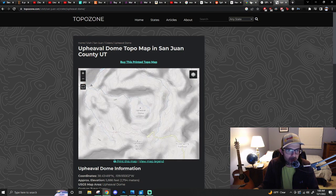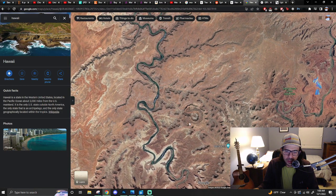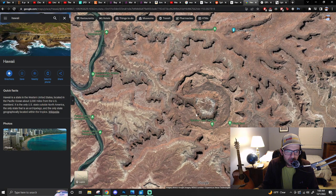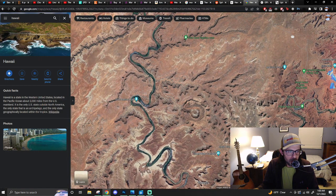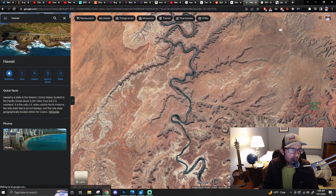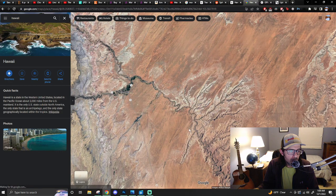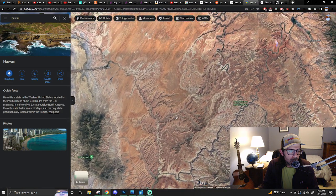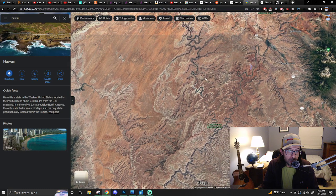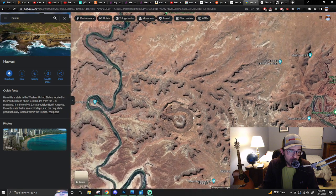I'd like to see the elevation. Does this have it? I don't want to get caught up on this, but maybe that happened here, where the dendrite features are. This is abnormal.